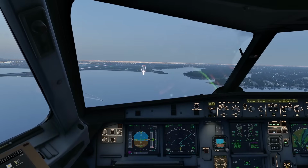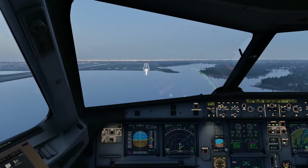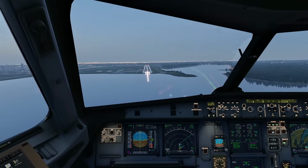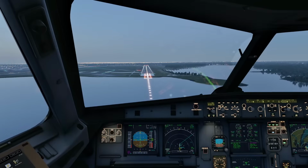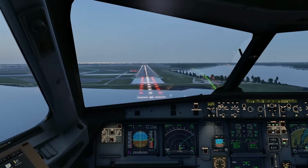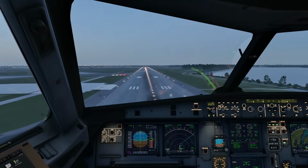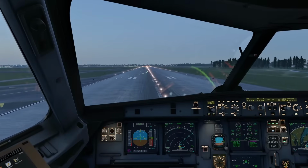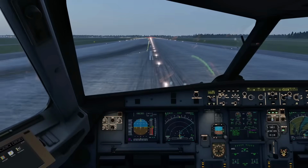500. 400. 300. 200. 100 above. 100. Minimum. 50. 40. 30. 20. Retard. Retard. 10. 5. And reverse green.